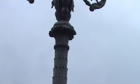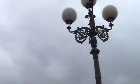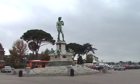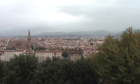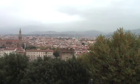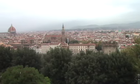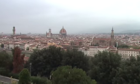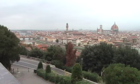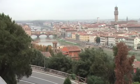Oh, look at those. I think those are swans right at the base there. And then a bronze David. Okay, off straight ahead of us to the right is the Tempio Israelitico, Israeli temple. Santa Croce Church, the Duomo, Palazzo Vecchio, and there crossing the river is Ponte Vecchio.